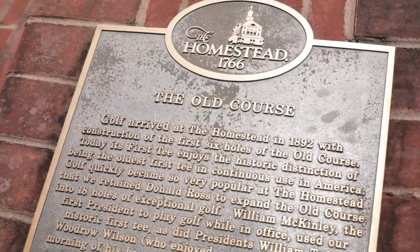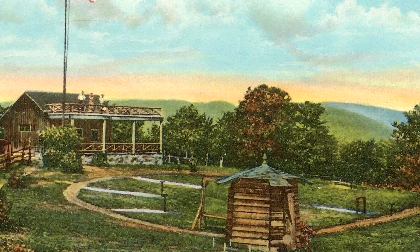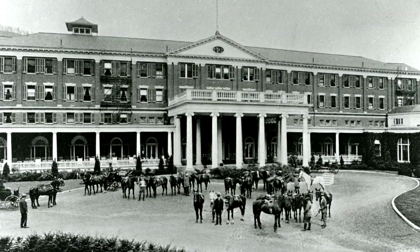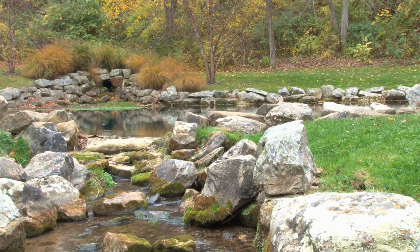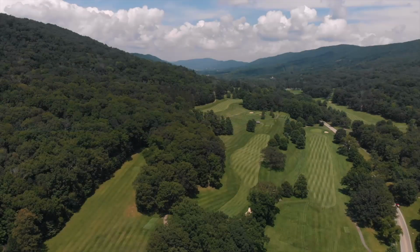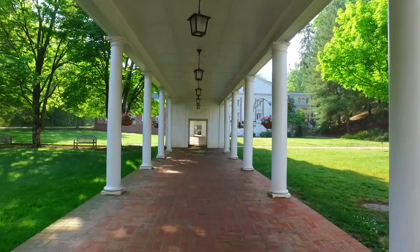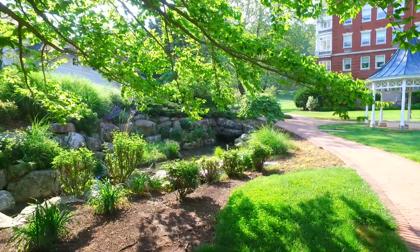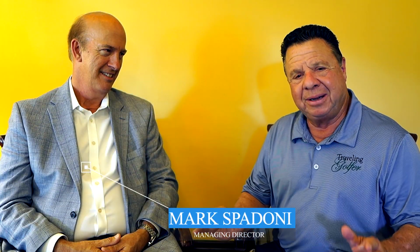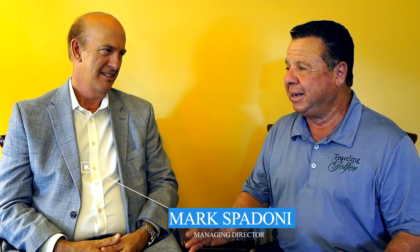Literally going back to the late 1700s, people have been coming up here to escape. I mean, whether it was the original waters that brought them here, but even over the last couple hundred years, it's in the mountains, it's a tranquil environment. You just naturally relax when you get up here. Mark Spadoni, Managing Director of the Omni Homestead Resort.